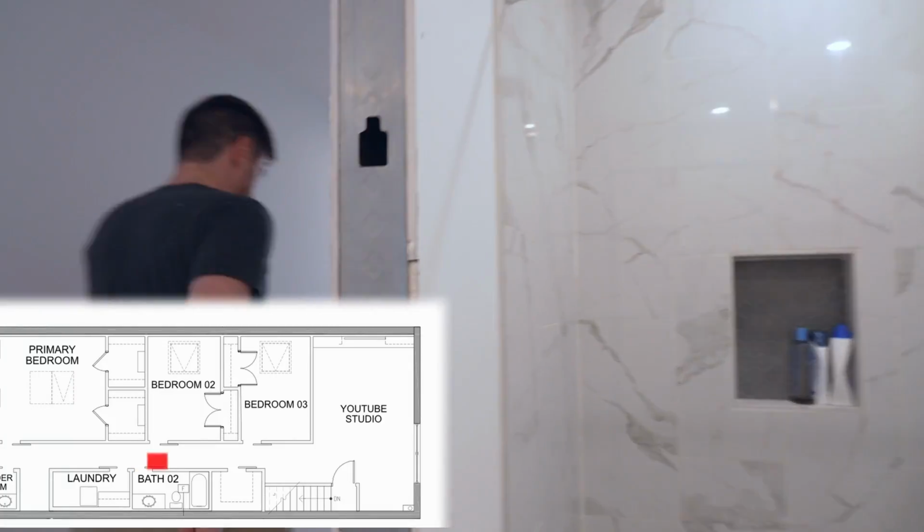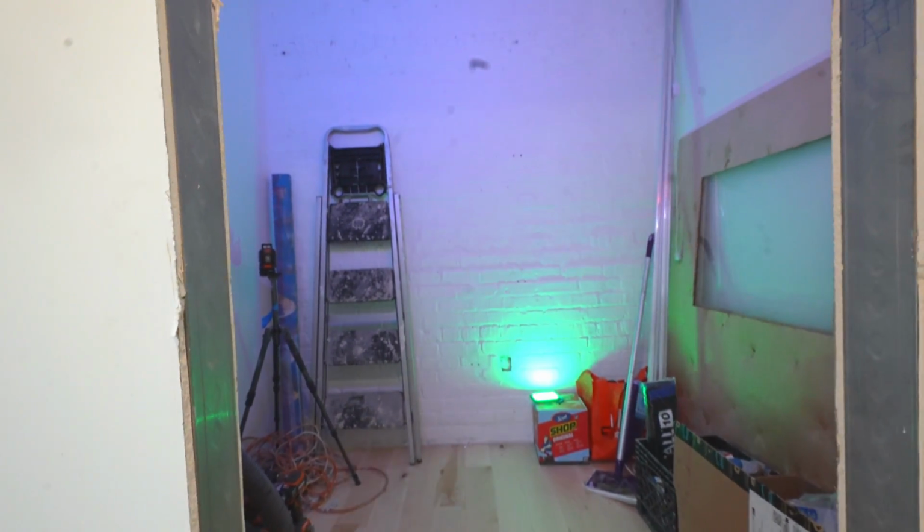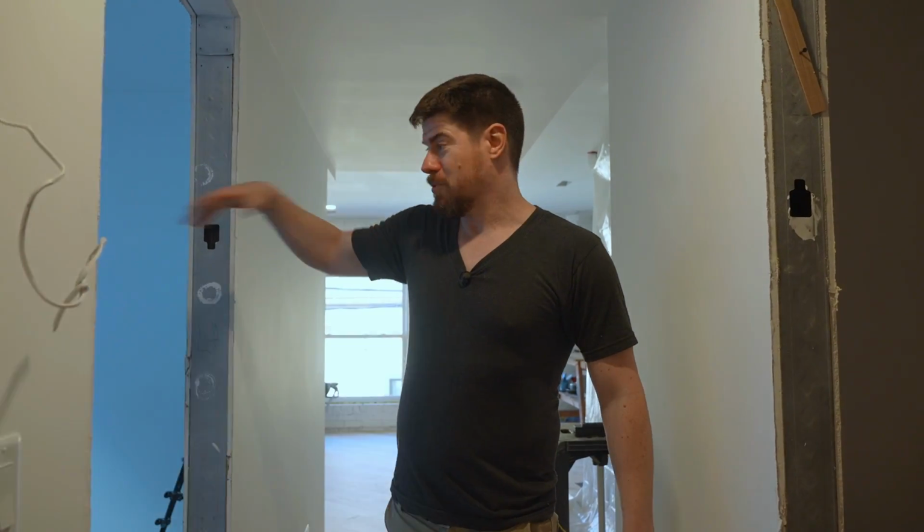So coming this way down the hall, we got the storage room, and then what's going to be the third bedroom, which right now is actually functioning as my office. Come on in.